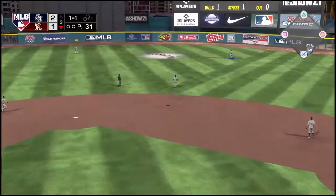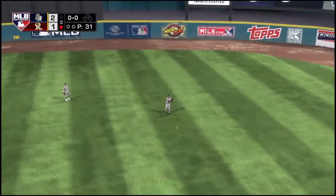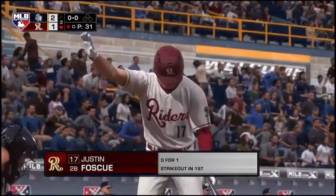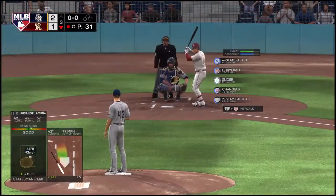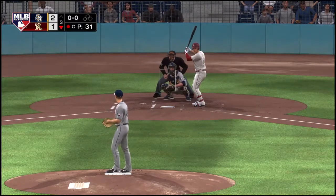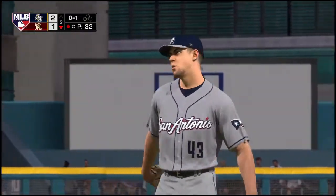Lofted in the air out toward right center. Mears moves to his right and puts this one away in the alley for out number 1. Now batting, the second baseman, Justin Foscue. First delivery to him. And, oh, looked inside, but that's ruled a strike, 0-1.